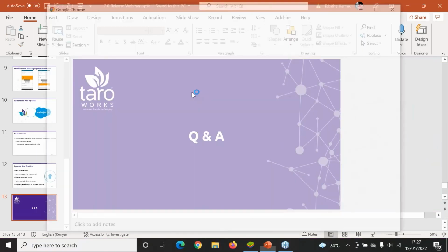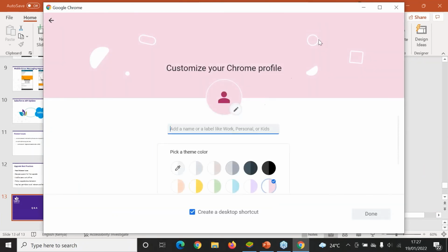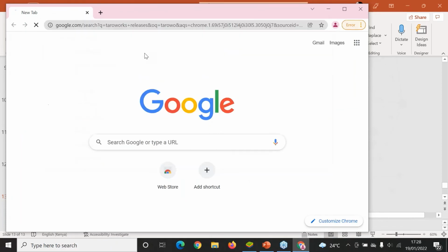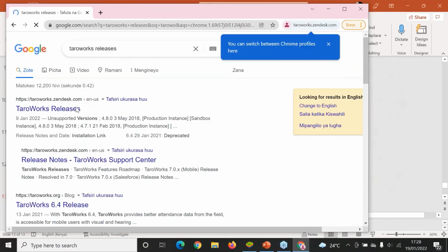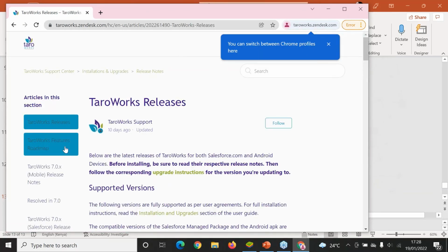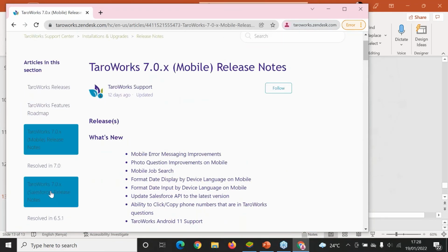This will be shown on our site. You have to upgrade from one version to the other, so it has to be in that order. We also mention you need to read the release notes. For 7.0, they will be here, both on the mobile side and on the Salesforce side.